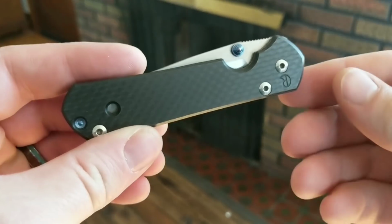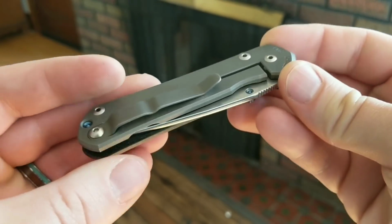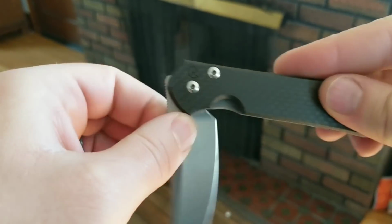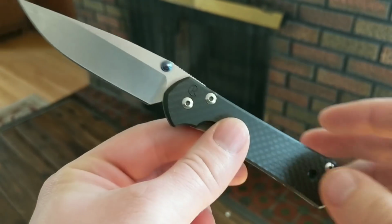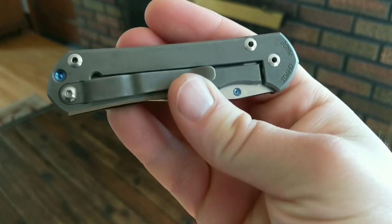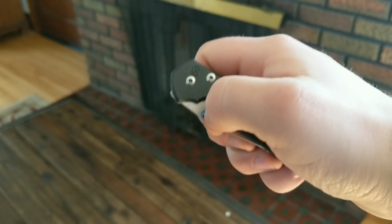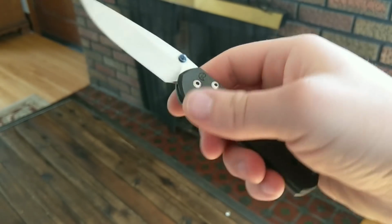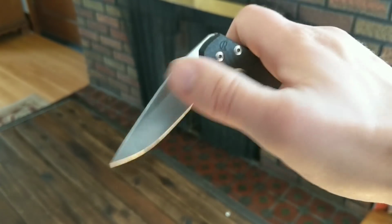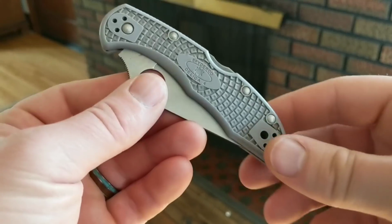Now, I've really gotten into the Sebenza 21 in previous videos, so please do check those out if you want to learn all the details. But my long-term ownership report of the Sebenza 21 is that it has been stellar. Break-in is great. I love the frame lock. I think that the blade profile on the classic small 21 is so useful and so nice. It's just a true pleasure to carry, and I'm not letting it go anytime soon.